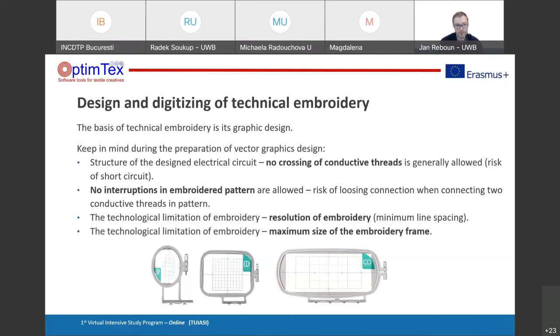There are also some technological limitations of embroidery, for sure, mainly the resolution of the embroidery. So it means the minimal spacing between two embroidery lines, to reduce the risk of some short circuit. Usually it's something like 1 or 2 millimeters, depends on the quality of embroidery, the quality of machine and also the thread. And there are also other technical limitations, like maximum size of the embroidery frame. So every embroidery frame has some limitations.